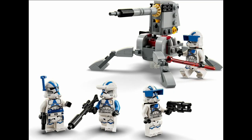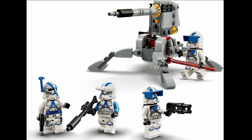The first one is, "I don't think Lego understands the demand for sets. The minifigures are great, but unnecessary."